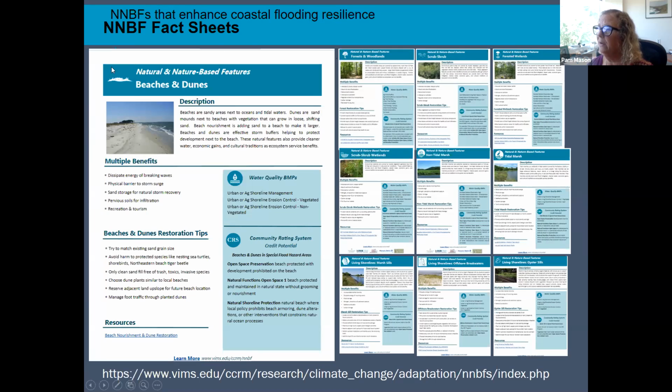I also wanted to point out that each of these features has the iconography that was created, and it links to the icons on the CCRM website, so you can quickly see which feature you're looking for if you look for the icon.